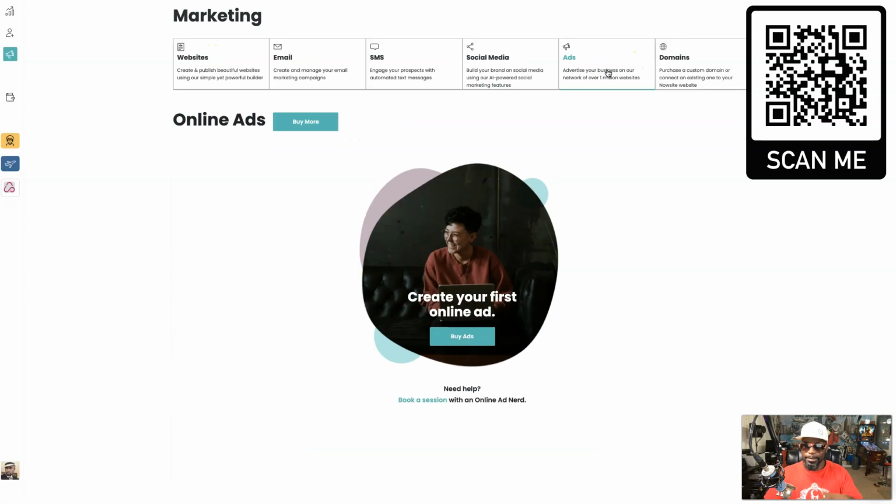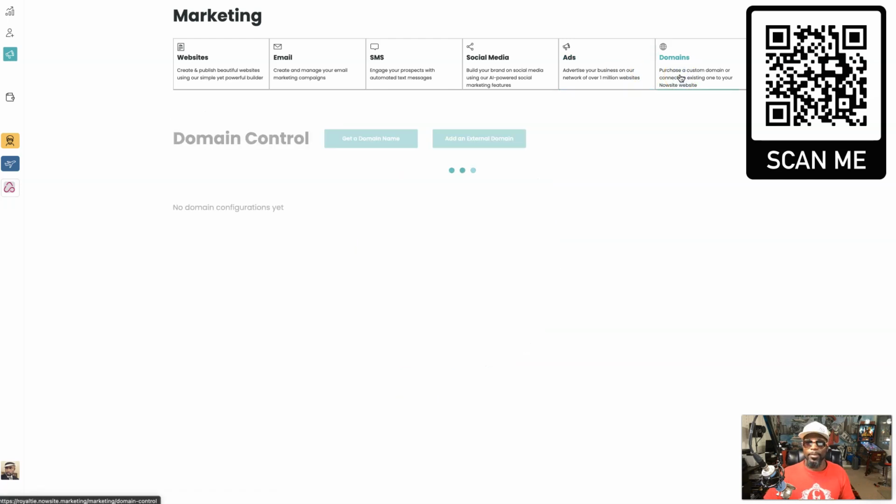These are retargeting ads. So when people click on it, then they'll be retargeted numerous times. And then you can still buy your domains right out the back office. You don't even have to go to GoDaddy. You can buy your domain from here, attach it. Okay? Simple, right? Simple. Okay?